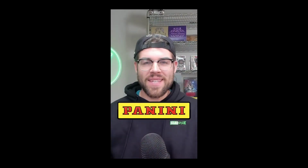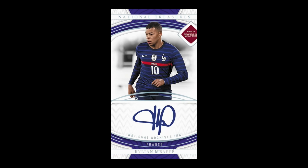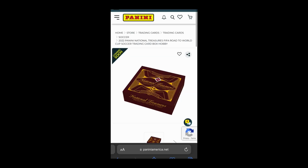Today, Panini is releasing what should have been one of their best products of the year, but it quickly has turned into one of their worst, and here's why. Road to the World Cup National Treasures Soccer was the most anticipated Panini soccer set there's been since the card market boom. With major retailers pre-selling boxes at $4,000, it immediately concerned us. We did want to wait to see what Panini would list their price at today.